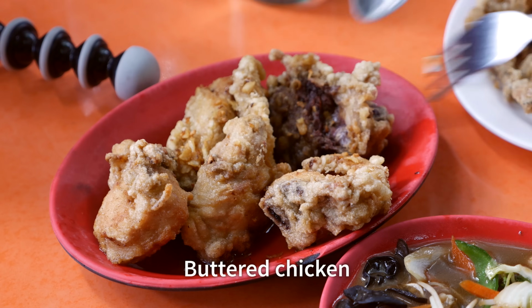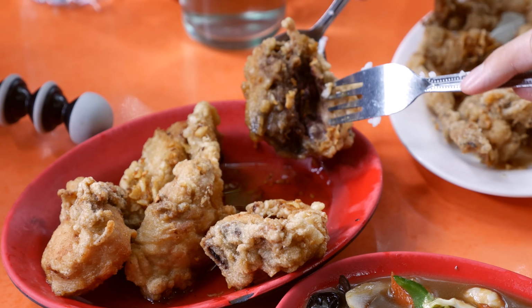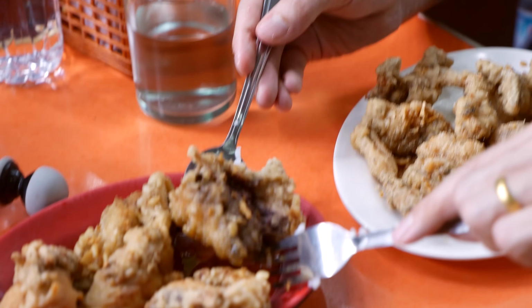One of their specialties here is the butter chicken, and, oh, is that butter on the bottom there? There's a little pool of something on the bottom there, and I can see garlic, and that must be the butter.